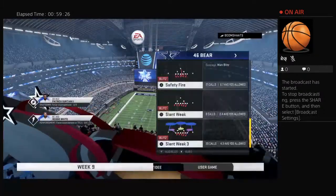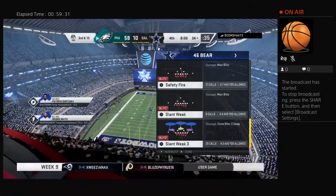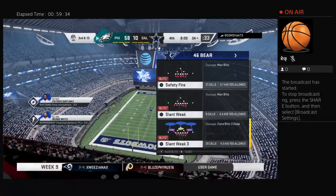One quarter remains here on a Sunday night. And that'll do it for the end of the second quarter. This is the NFL, and it's on EA Sports.